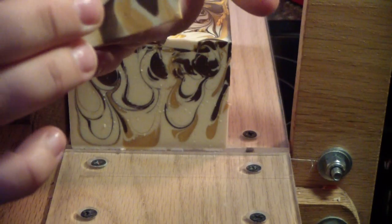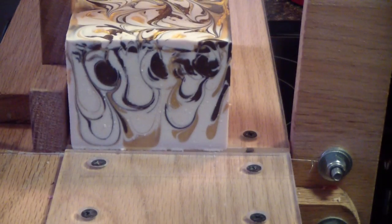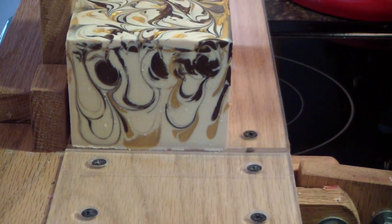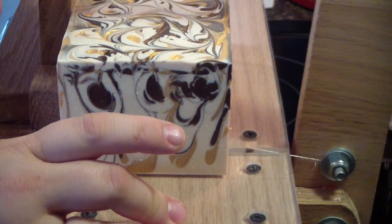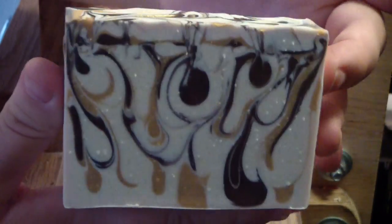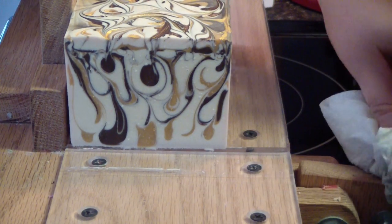Ooh, yay! Gorgeous. And you can see the glitter in that gold. See if we can get that to focus. Look at that. It's beautiful. I'm gonna open this window here. I'm very happy with how this soap turned out. Look at that. And you can see the swirl on top. This is a fantastic example of a drop swirl.